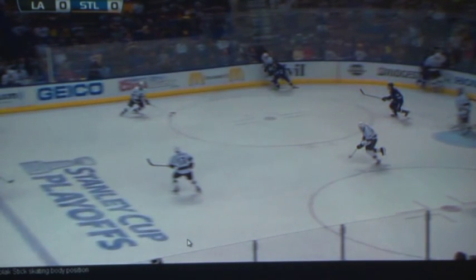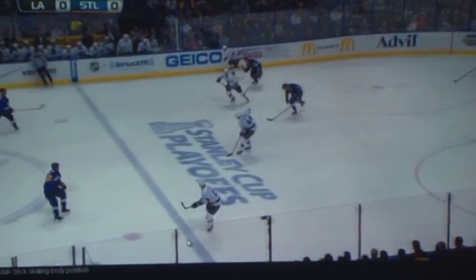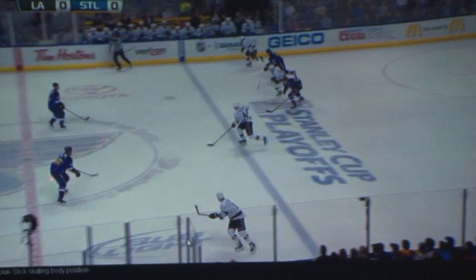Okay, so we got a really good solid stick position and body position coming up, just on a straight one-on-one. Okay, go ahead. Stop. So now you're going to focus on Roman Polak here. So he's playing a little bit of a 2-on-1 here because they've same-sided the puck here. So now you're going to see the puck come out wide and watch his body position, his skating position, and his stick as he finishes this play.